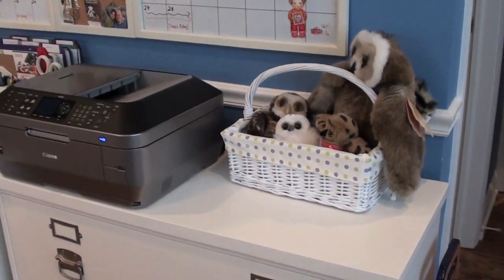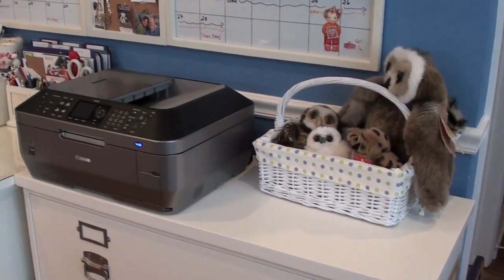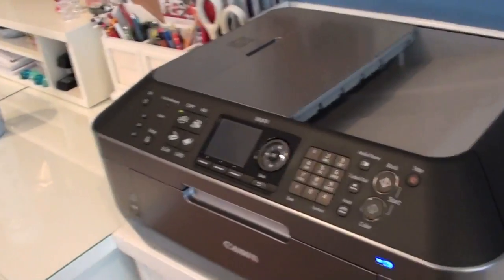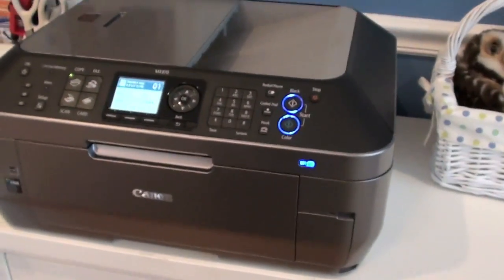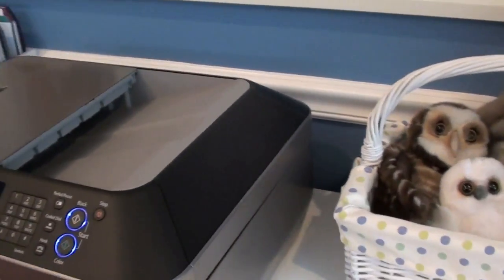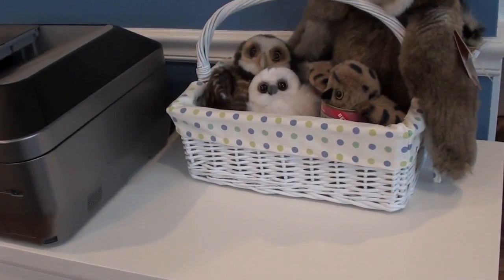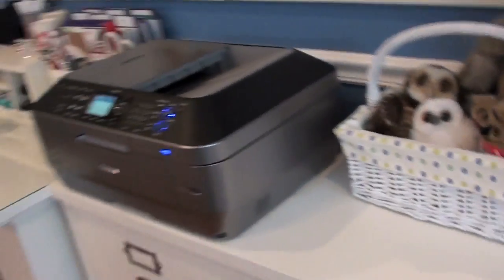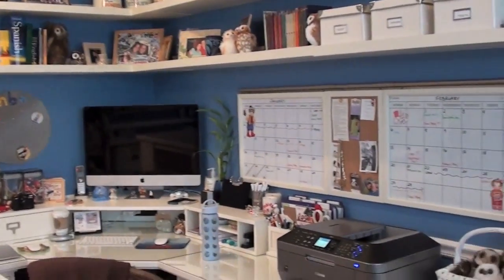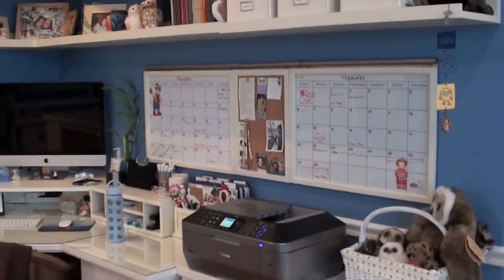But I'm actually hoping to invest in a really high quality photo printer to sit next to my Canon all-in-one office printer. This is the MX870. I love it. It scans, it copies, it faxes, it prints beautiful photos as well. But I want a printer specifically for photos that can print up to the big photo prints, and that'll go there eventually, and the little basket of owls will have to go somewhere else. But at any rate, that's how I fleshed out the wall system. And I did get a couple more of that daily system from Pottery Barn, the calendars, to put over here.